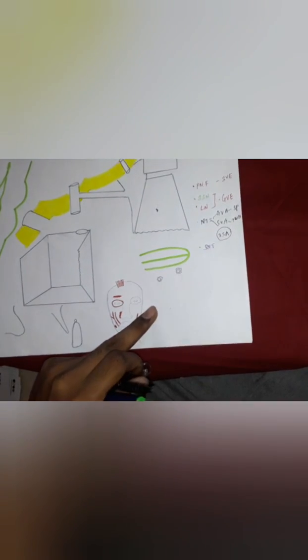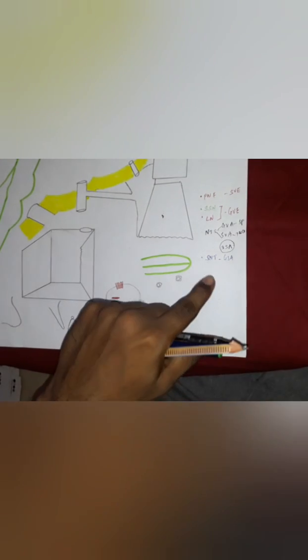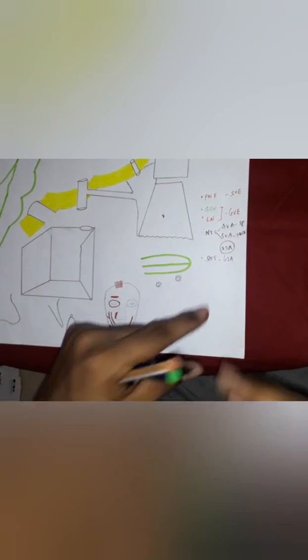So the spinal nucleus of the trigeminal nerve basically carries your general somatic afferent. As we all know, the trigeminal nerve carries your touch, pain, and temperature. And this spinal nucleus of trigeminal is also associated with your touch, pain, and temperature. So it carries your general somatic afferent. And another nerve, which is not of much importance, is your dorsal nucleus of vagus. It carries your special visceral afferent fibers.